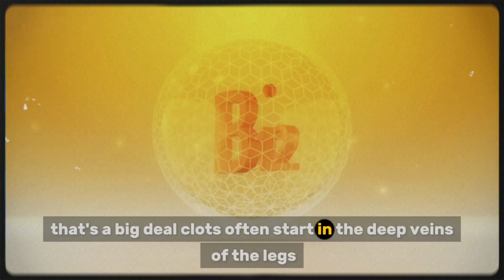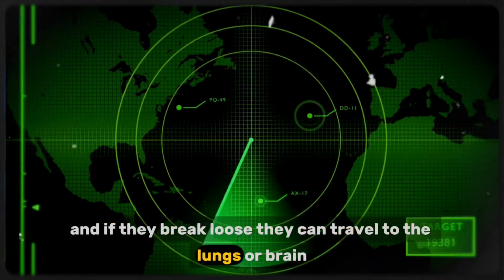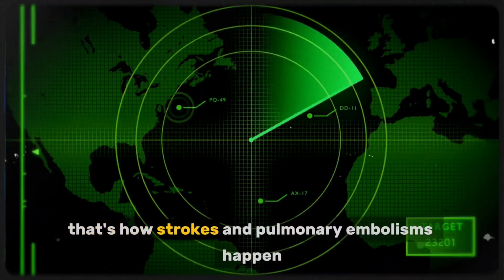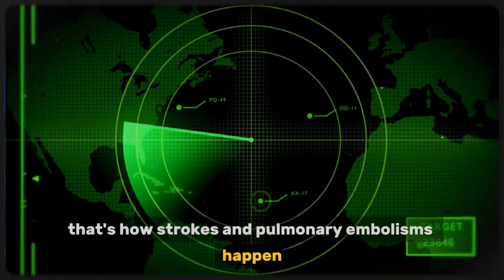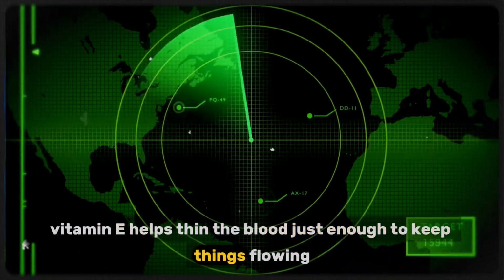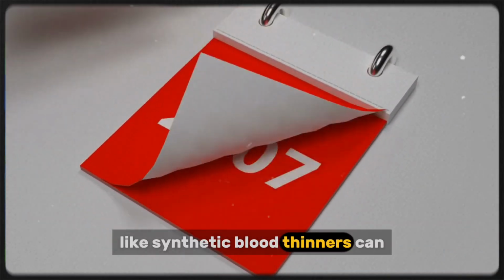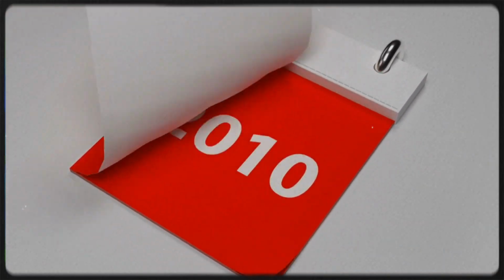Clots often start in the deep veins of the legs, and if they break loose, they can travel to the lungs or brain. That's how strokes and pulmonary embolisms happen. Vitamin E helps thin the blood just enough to keep things flowing, without pushing it too far like synthetic blood thinners can, but that's not all.